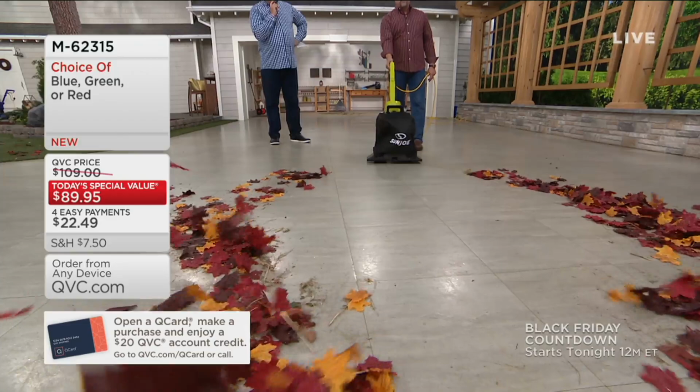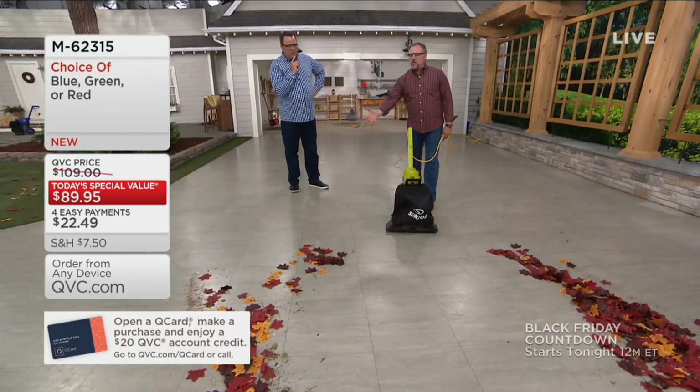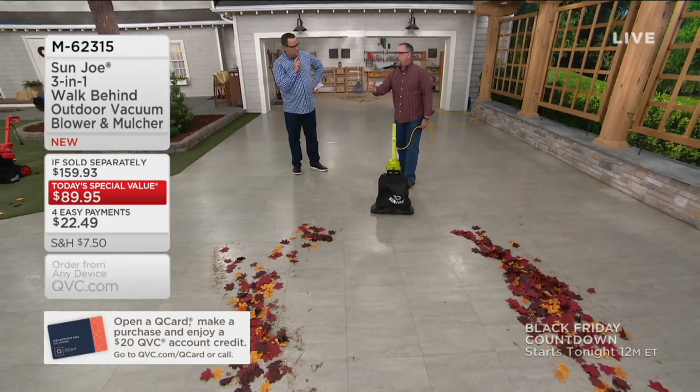I mean, that's the power. That's what 14 amps will do. Now, this is on your driveway, but we give you all that power because when it's down deep in the grass and you want to get it up so you can suck it up, it's easy now.